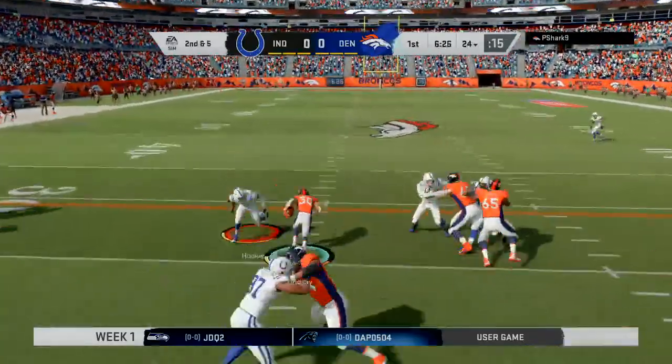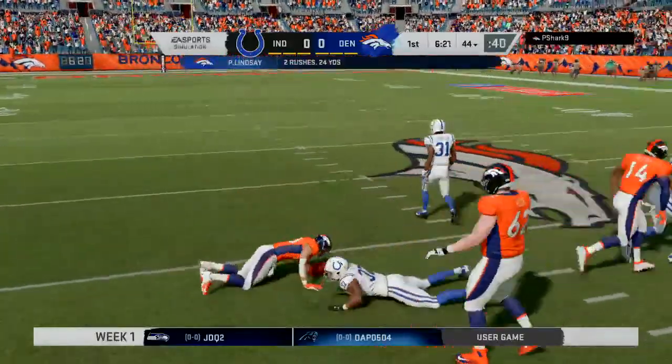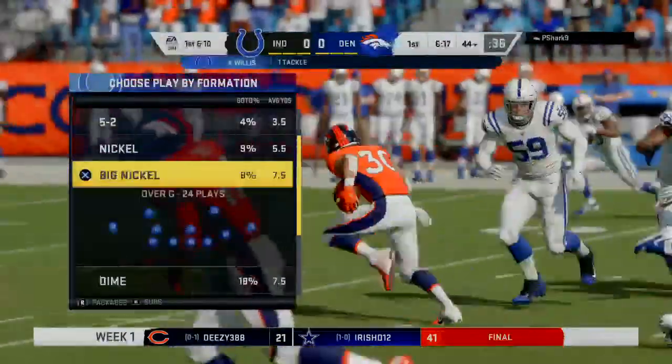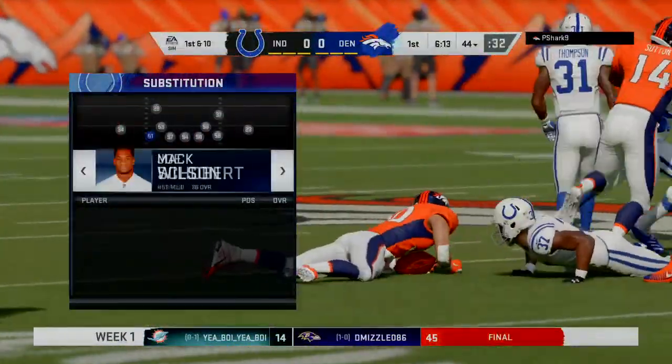On 2nd down, a run with Lindsay. And an alley to run. And they'll get it up just short of the 45 at the 44. 19 yards the pickup there. Move the chains. And there we see an early burst that makes him one of the leading rushers in the league.